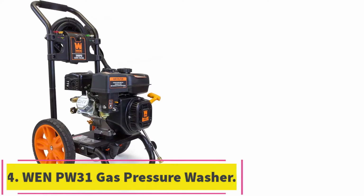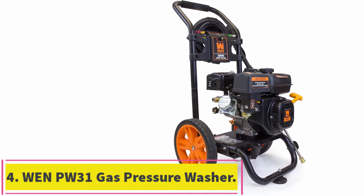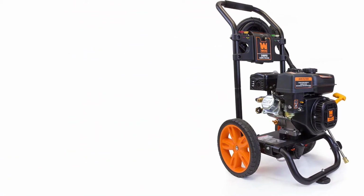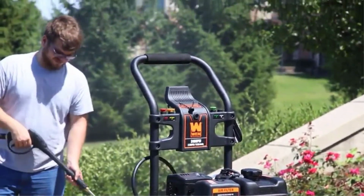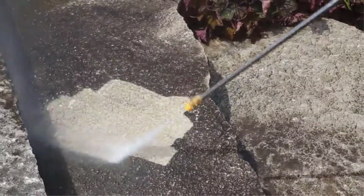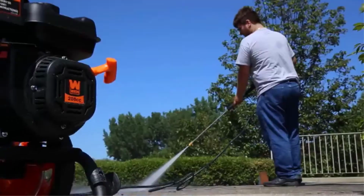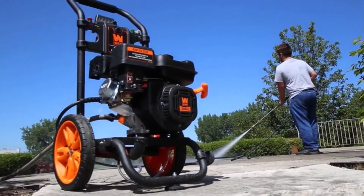At number 4. 1PW31 Gas Pressure Washer, 3100 PSI. The 1PW31 uses a powerful 208 cubic centimeters engine pump that delivers up to 2.5 gallons per minute. It also comes with 5 quick connect nozzles that range from 0 degrees to 40 degrees. The 5th nozzle is for soap.